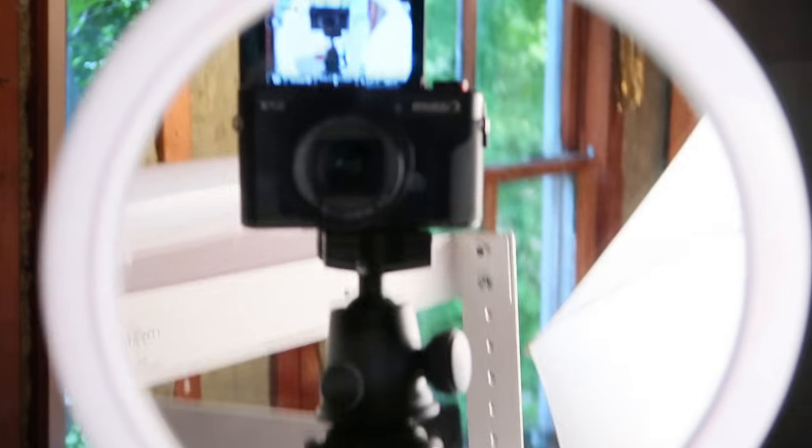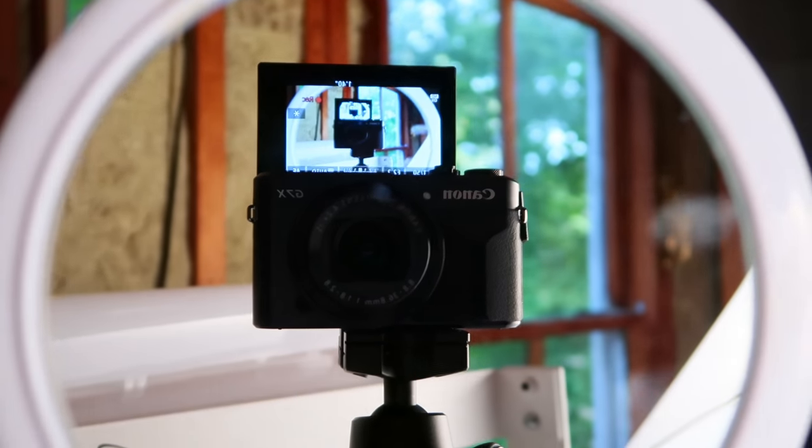In other news, I picked up a new camera. I have the Canon G7X Mark II, and I'm planning on using that for some future video projects coming up, and as soon as I get used to using it and learn the ins and outs, I'm hoping to do a video review on that.